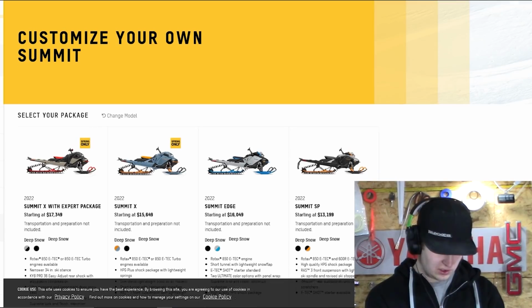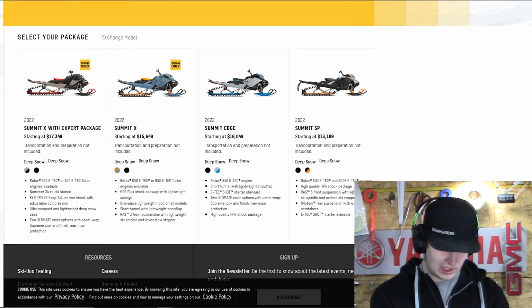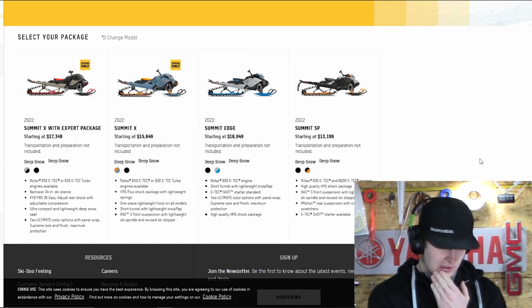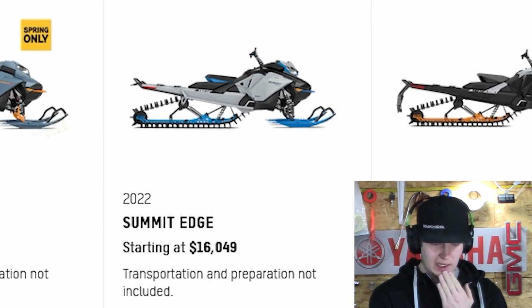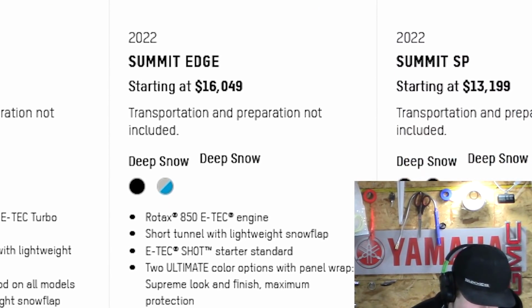The fall edition comes in some cool colors. Ooh, that Summit Edge. Oh, here we go. Here's where all the sub models are. There are a few that are spring order only in here, so they hide them a little bit. But this Summit looks good. I like this blue here. I wonder if that one comes with a 34-inch stance.